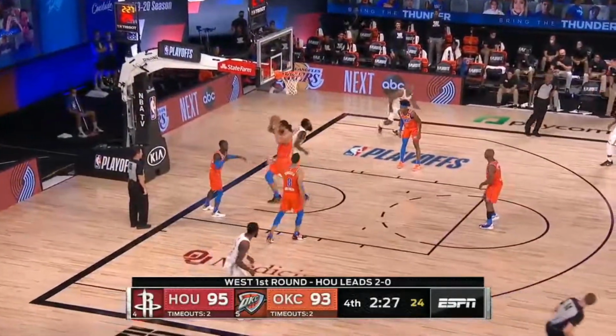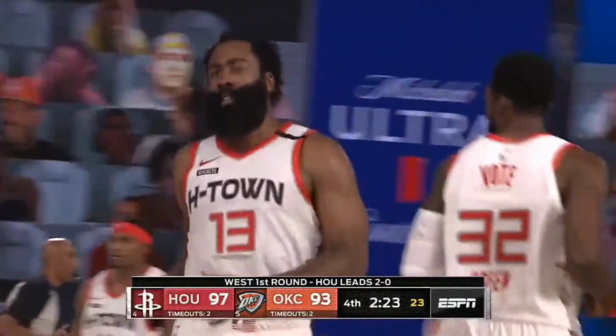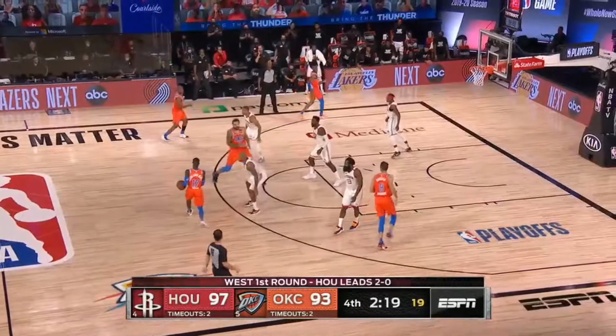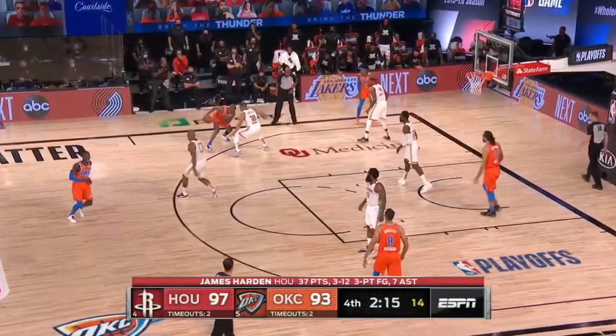Harden pulling his way to the bucket. It's a different matchup. If that's Dort's, that physical contest is a lot tougher. For Schroeder, that's the easy one for James Harden. And Houston's lead is up to 4.